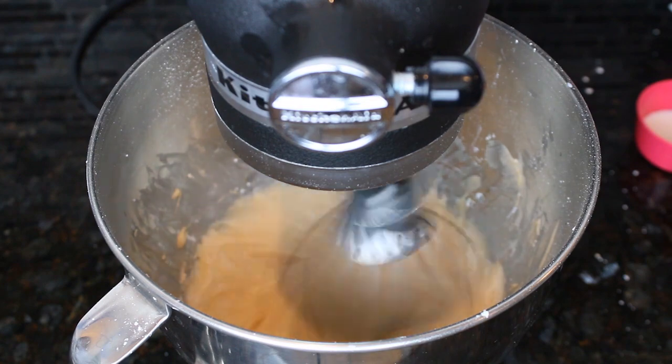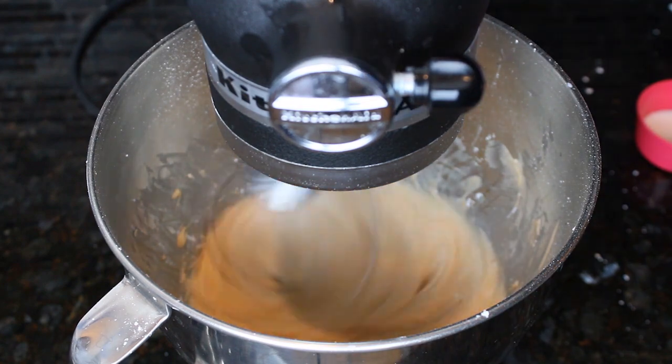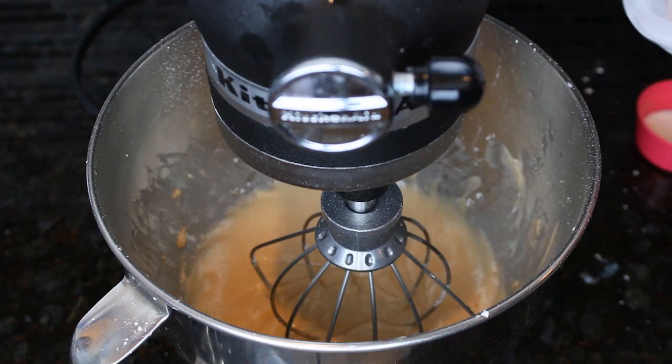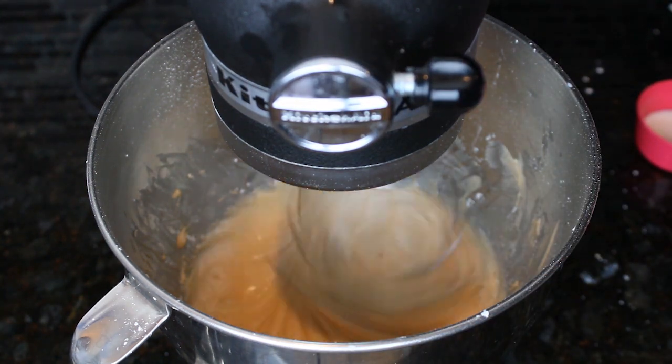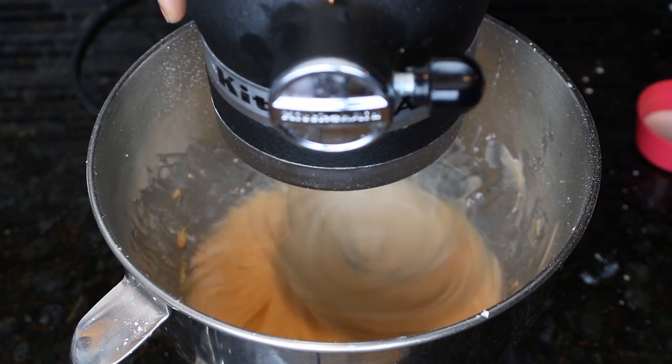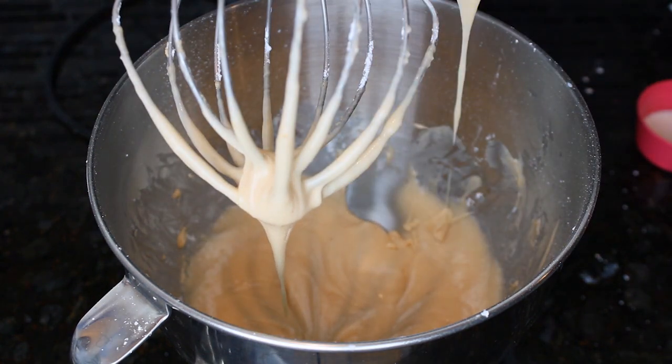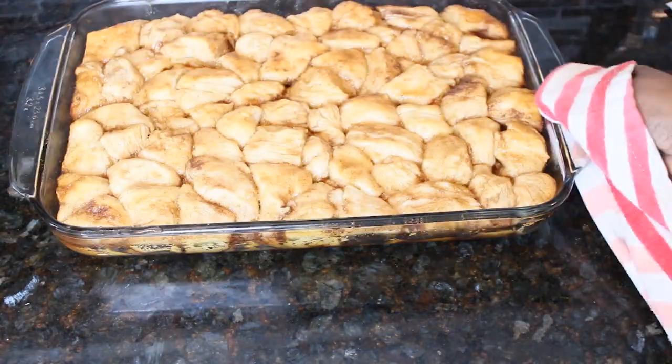So what I ended up having to do in order to balance out the sugars, I'm going to add a little bit of salt because it was very, very sweet. So you need a little savory to balance it out when it's that sweet. And this was the consistency that I was looking for. So I just went ahead and poured that off to the side.